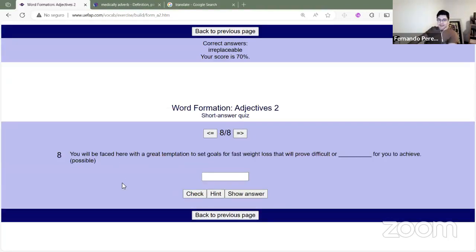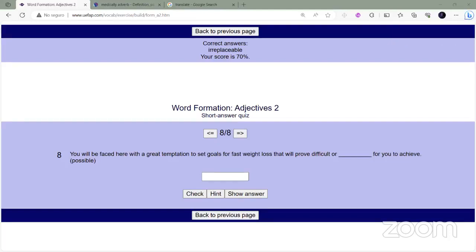And the last one, Isaac. That's easy. You will be faced here with a great temptation to set goals for fast weight loss that will prove which one? Fast what? The question was fast. Fast what? Fast weight loss. Loss or lose? What's the difference? Lose, no?